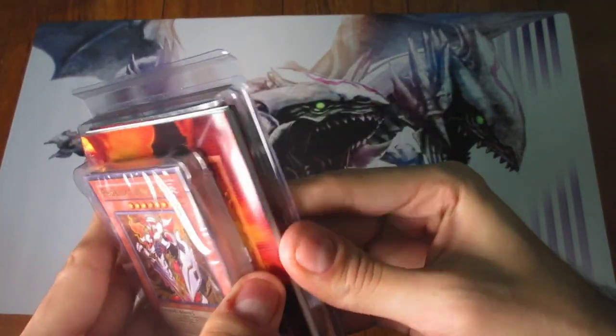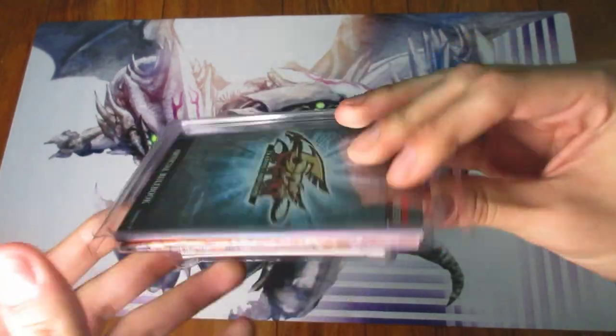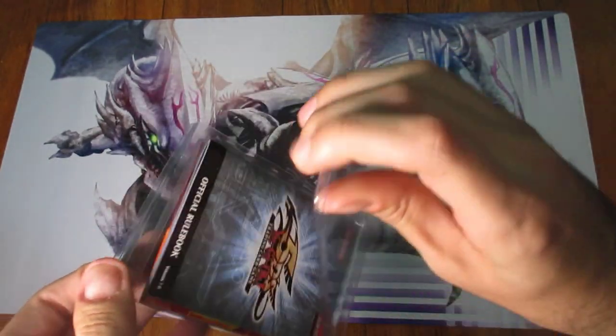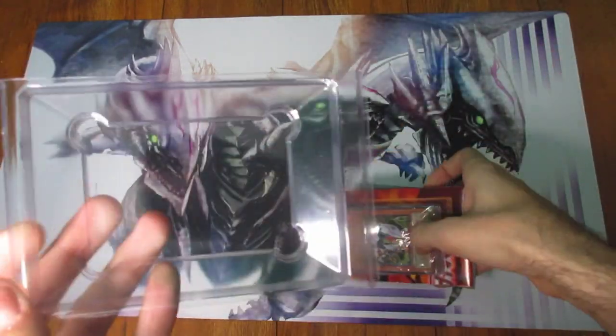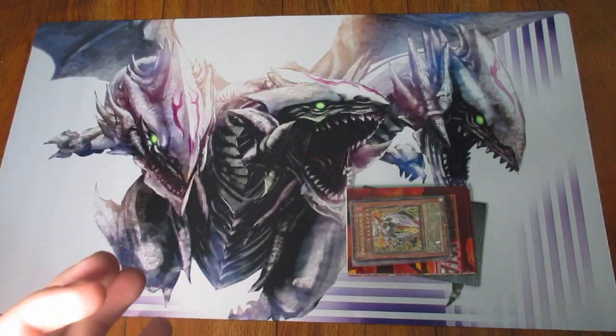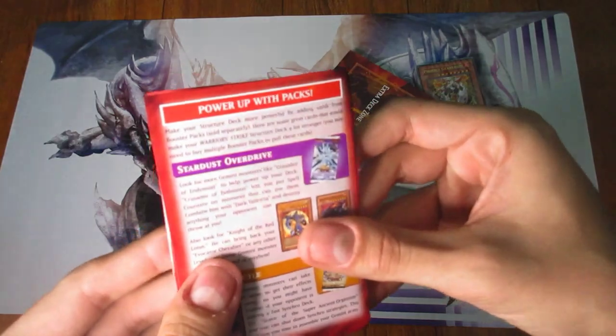Alright, next up is, oh, I forgot about this. It's also sealed differently. Let's do the back a bit like that. So yeah, you open it through the back like that. Just got a little bit of an extra set of protection there, I suppose. Alright, so here's the set. I'll go ahead and look at that in a bit, but we got this first.